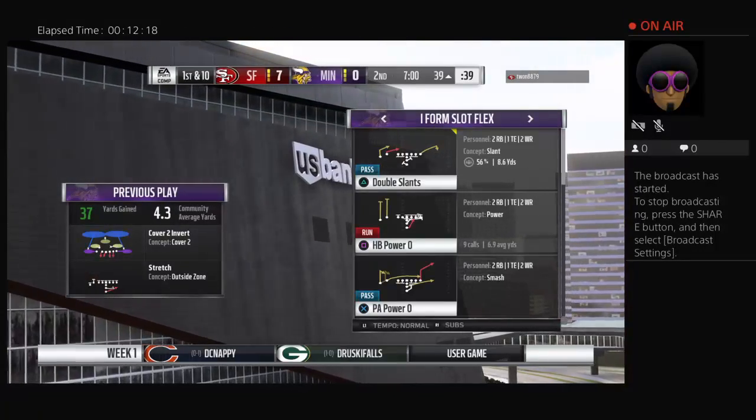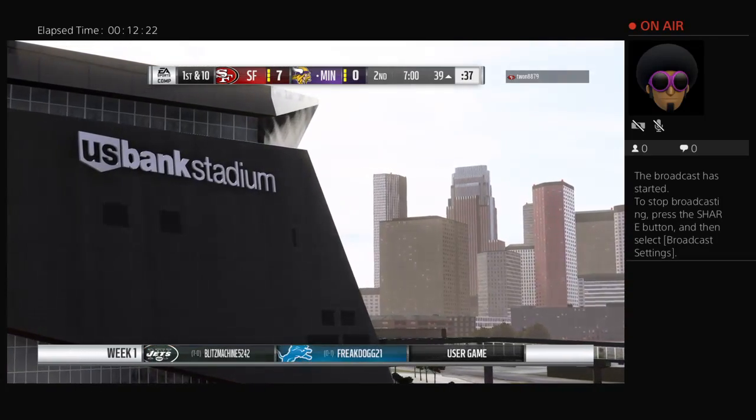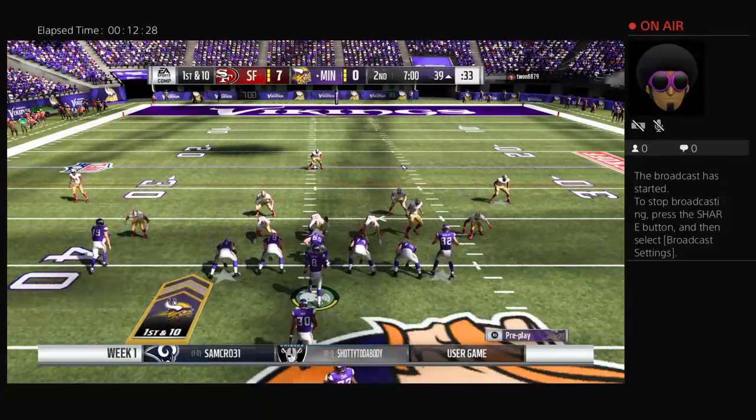I'm Brandon Gaudin. Second quarter begins with the Vikings holding the football, and they've got it here with a first down. So from the 39 now, they'll come up on a 1st and 10.